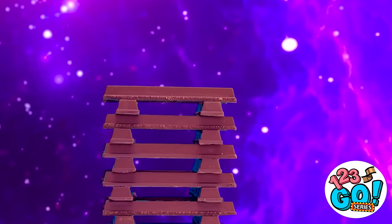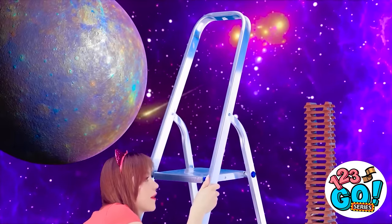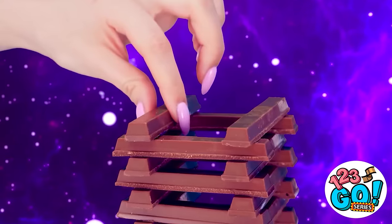It made it all the way to outer space! Phew! Good thing we have a ladder this tall. Now I can finally eat one! I deserve it after that long climb. They all just look so tasty! I'll just take one.